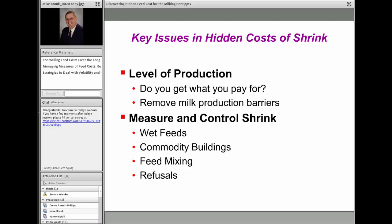There are errors in feed mixing. For those of you that are working with farmers that do not have a software management system on their TMR wagon, I really encourage you to do that.